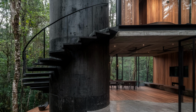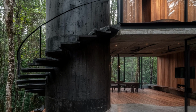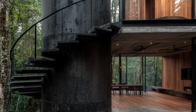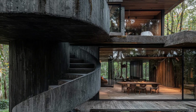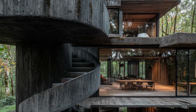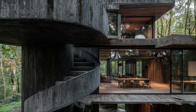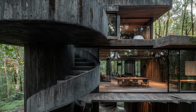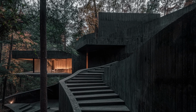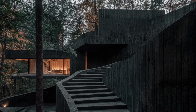Stairs curve around the tower, opening slowly to fragments of the home. A transition happens not just in elevation but in texture and light. From rough black concrete to smooth wood panels, the materials change rhythmically. Open-air corridors cut between volumes, exposing you to the elements before leading you back in. The descent is designed to be emotional, controlled yet unpredictable, where each turn offers a new angle, a new glimpse, a new moment of reflection.